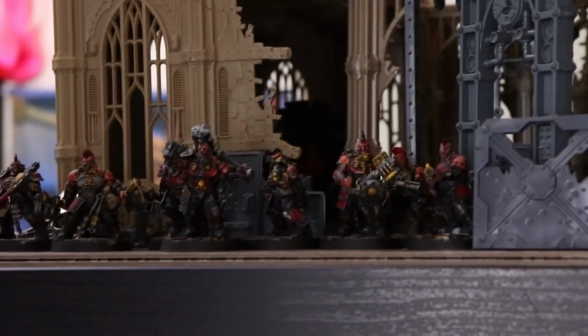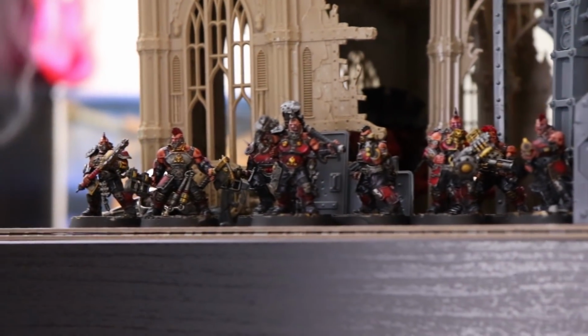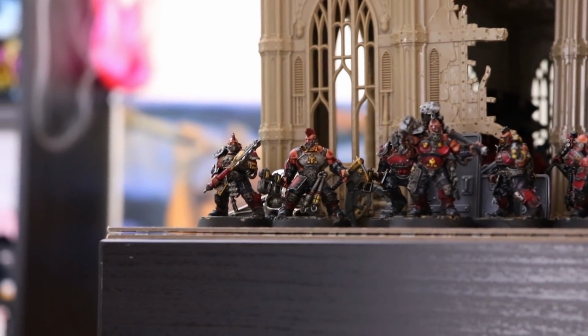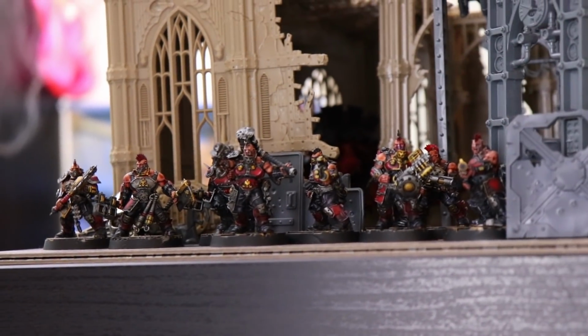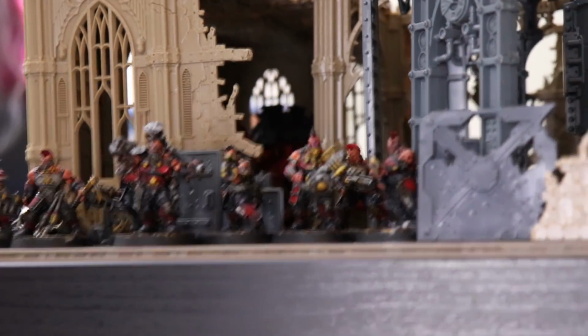There is my Necromunda gang. Again, absolutely no imagination involved. That is just Goliath in the standard colors. Well, the standard colors based on the paints that I had at the time.